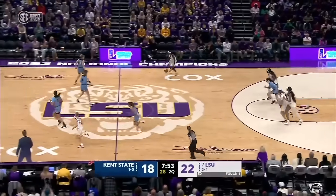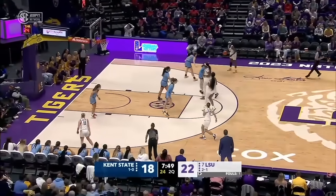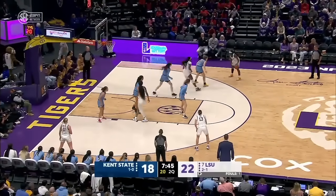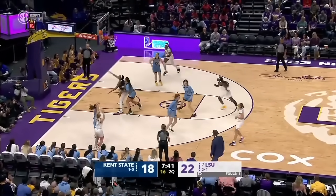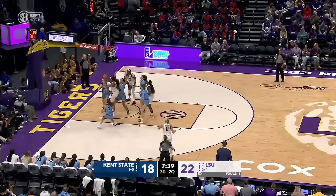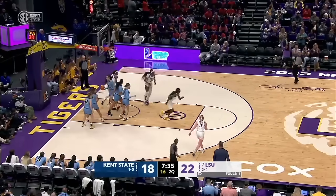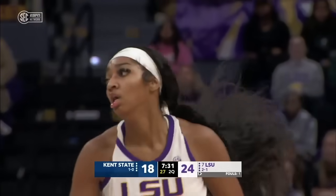Morrow rips off the rebound. Kicks it out to Flau'jae Johnson. Flau'jae draws the attention of Ogle defensively. Now the switch. This is Van Lith for 3. It rattles out. Offensive rebound, LSU. Reese battling again. Bayou Barbie working the glass.